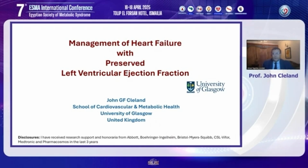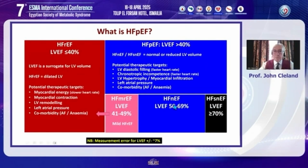What is HFpEF? Well, it is a heterogeneous bunch of things. First of all, we have HFrEF. So HFpEF is not HFrEF. HFrEF is an ejection fraction less than 40%. HFpEF actually covers a multitude of sins. It used to include HFmrEF, that's mildly reduced ejection fraction. There's now a sort of move to moving the boundaries for HFrEF up to 50%.